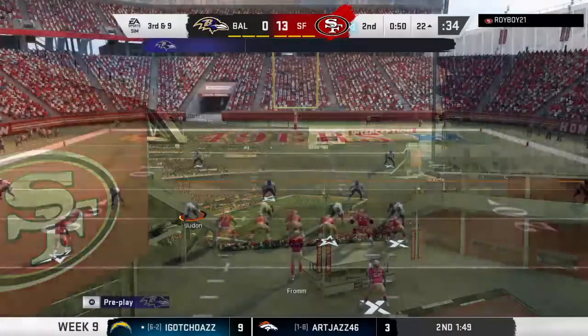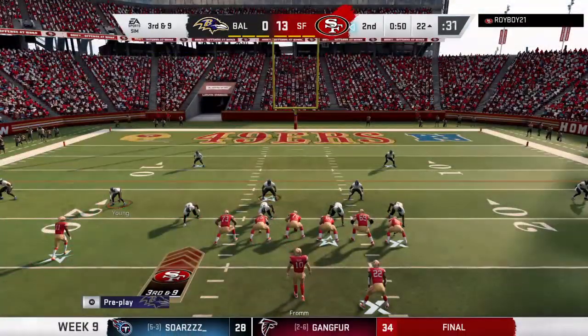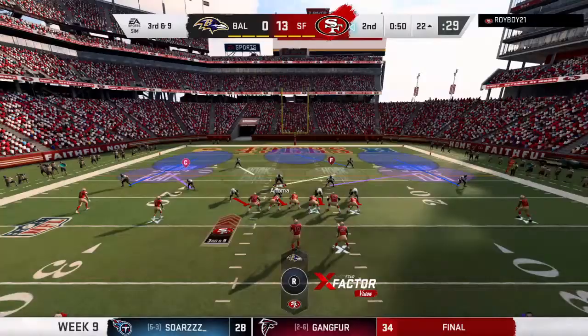The turnover put him in great field position. They don't want to squander it with 3rd down coming up. No, not at all. And you know what else you do? You make your defense mad. Yeah.